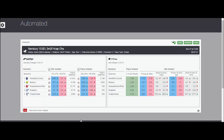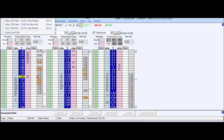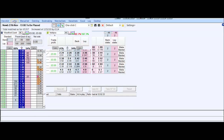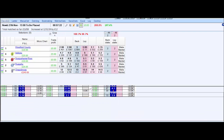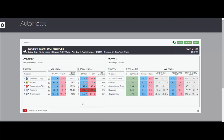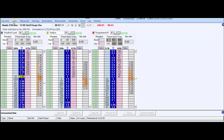If TTH has a price a lot higher than Betfair, then why not lay on the win market, lay on the place market? You can also scalp the win market and swing trade the place market, which is something that will be seen in these videos. We're just going from the win to the place market and back.